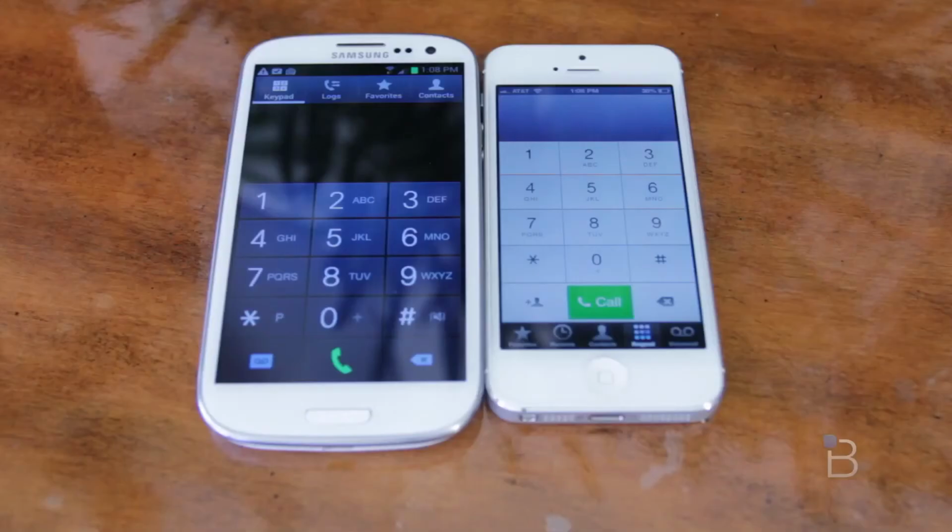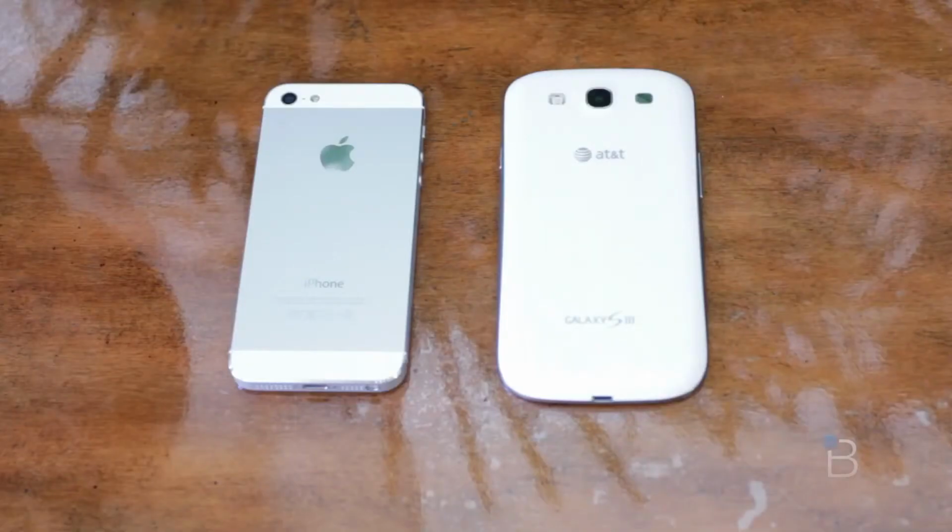Both of these phones make great calls. They have great phone interfaces. They both have 8 megapixel cameras that are very close. They both shoot 1080p video. It just depends on what you like.